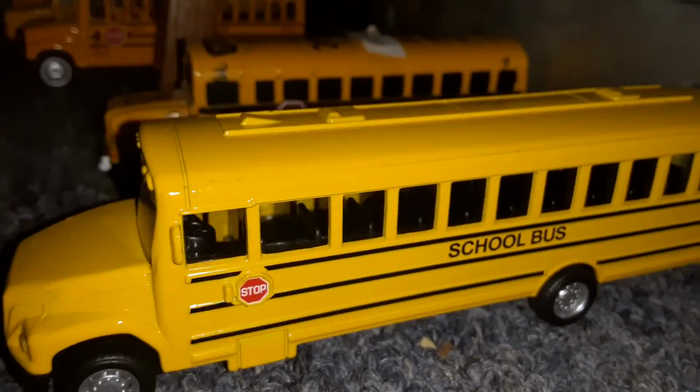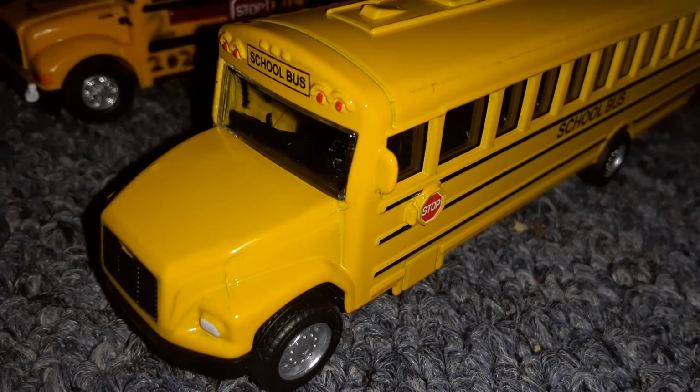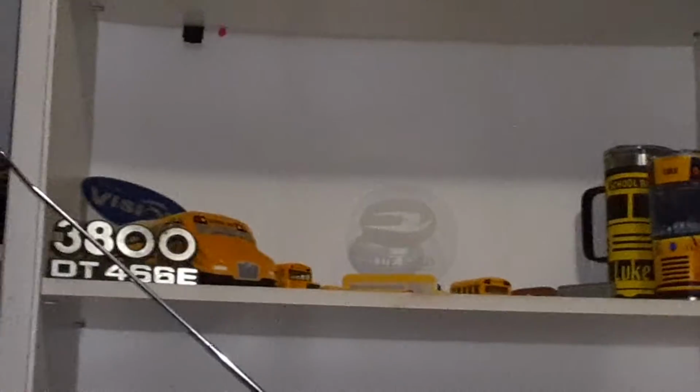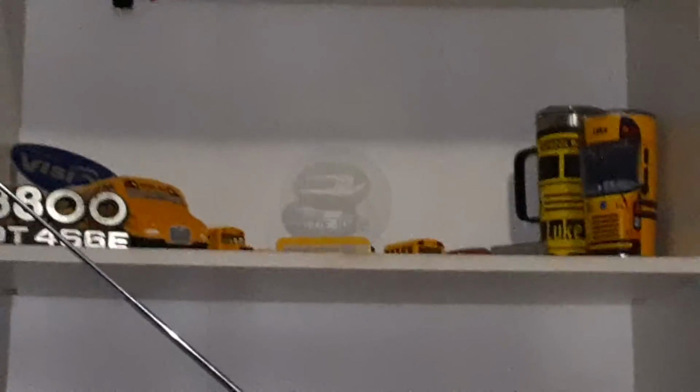FS65. And yes, it's an FS65, so I will be using it as a spare if I decide to put it in routes. But honestly, I might just put it on my bus shelf for now. Well, until I get another one, so I'll get a couple and make some sisters.